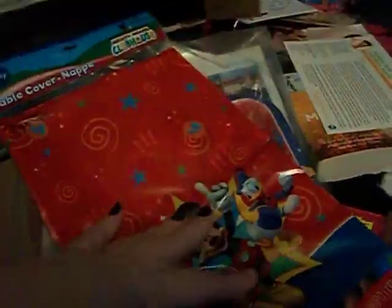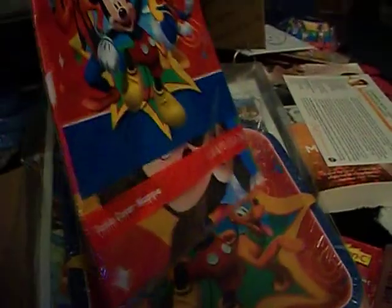Muppets Most Wanted. These are little calendars from the Muppets. Cool, those are cute. Look at that. You like the Muppets, don't you? And another bracelet. And there's a table cover. Look, it's going on the table. Mickey Mouse, you like that?